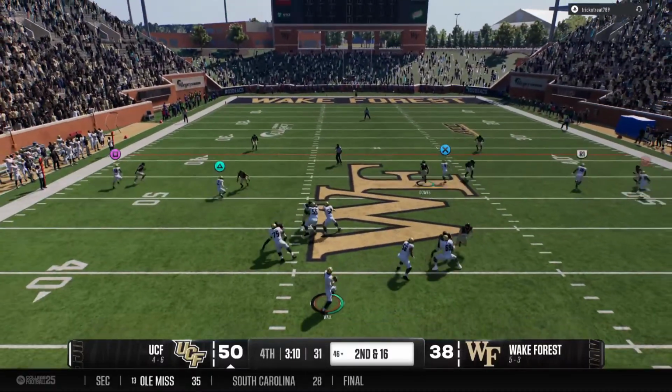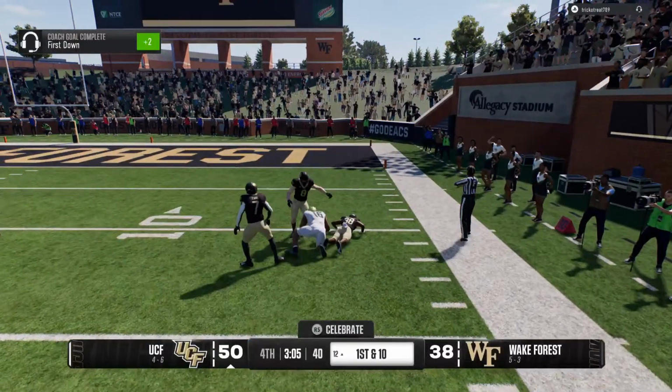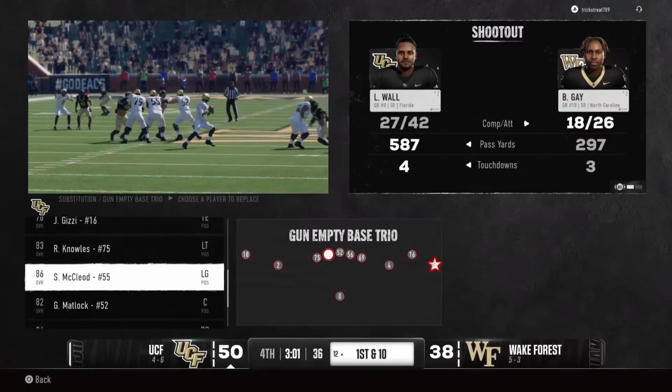That's now the 6th sack of the game for this defense. Gonna take a shot. Got it in stride inside the 20. And they are pushing the ball down the field. A big pickup on that one, and the tackle is finally made.